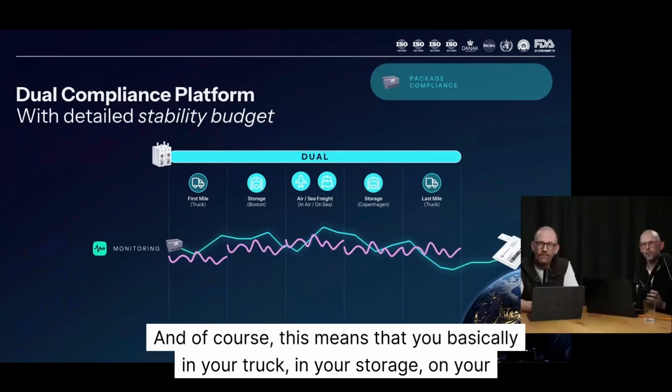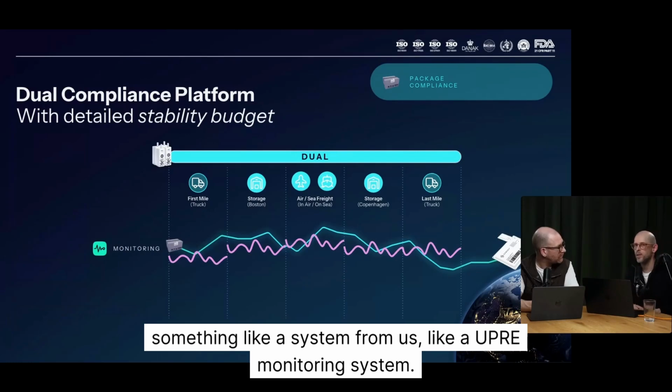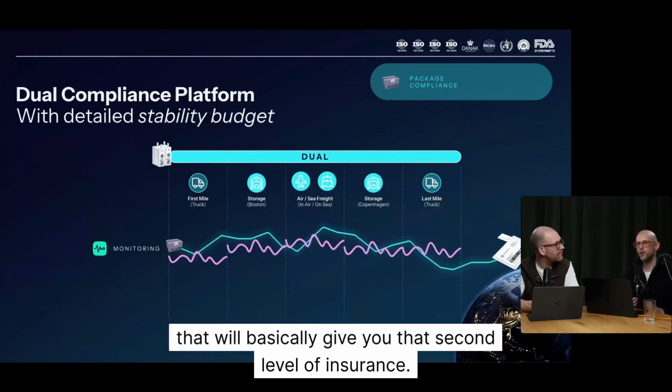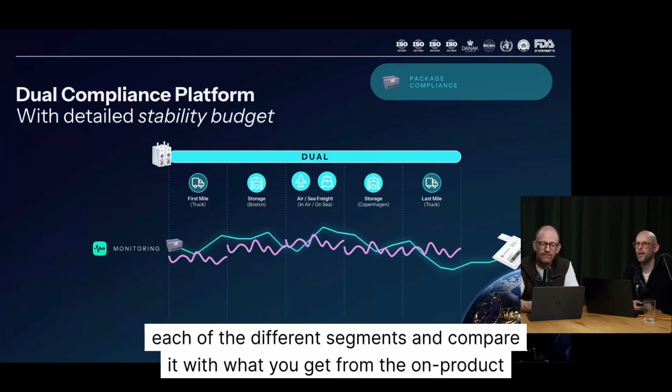And of course, this means that in your truck, in your storage, on your aircraft, in your storage again, and on your truck again, you are able to install something like a system from us, like a Eupry monitoring system, that will give you that second level of insurance. You would be able to track both temperature and humidity across each of the different segments and compare it with what you get from the on-product labels as well.